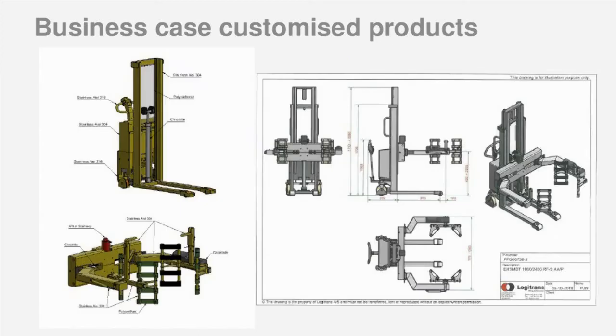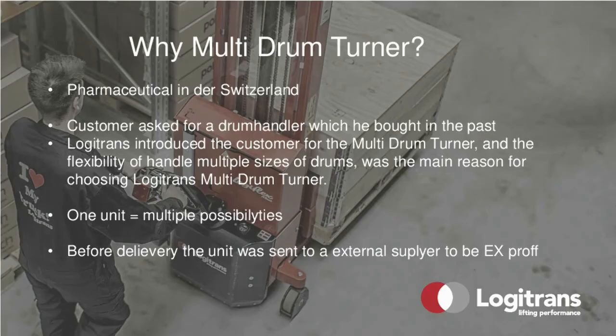So we now have our multi-drum turner in a stainless steel version as a project. It is made for clean and dry environments. The customer was a pharmaceutical company in Switzerland. The customer asked for a drum handler like one he bought in the past. Logitrans introduced the customer to the multi-drum turner, and the flexibility of handling multiple sides of the drums was the main reason for choosing the Logitrans multi-drum turner.